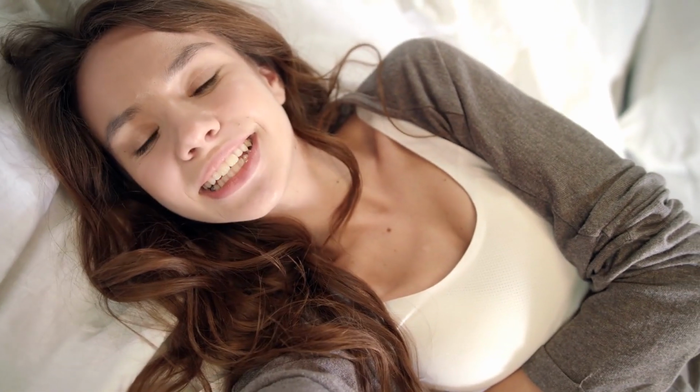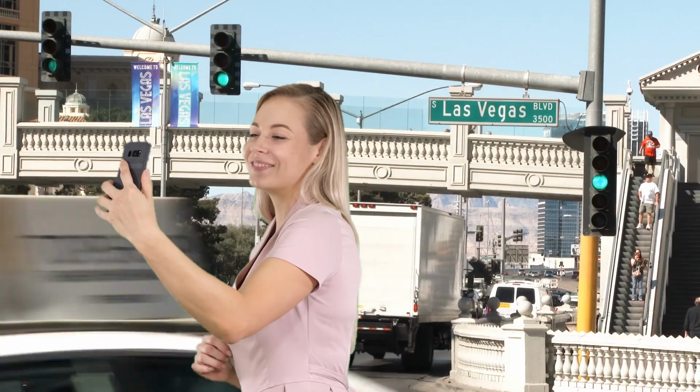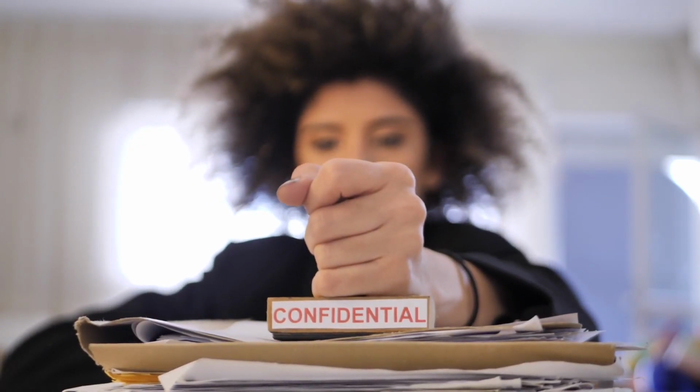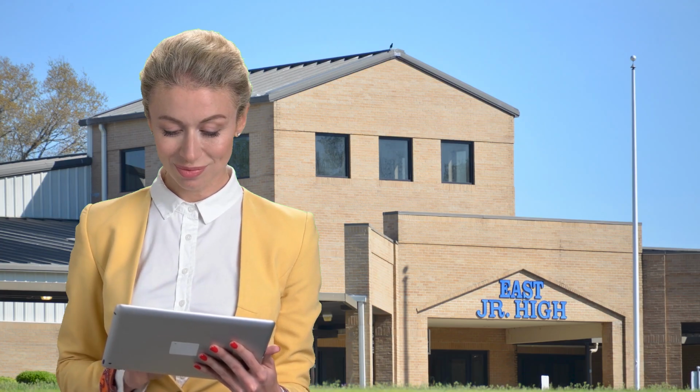Build a date-worthy profile. Choose your photos carefully because they can contain details about you in the background. As the saying goes, a picture is worth 1,000 words. Keep a tight grip on the personal information you share in your profile. For example, say what you do for work, but don't include the company name.